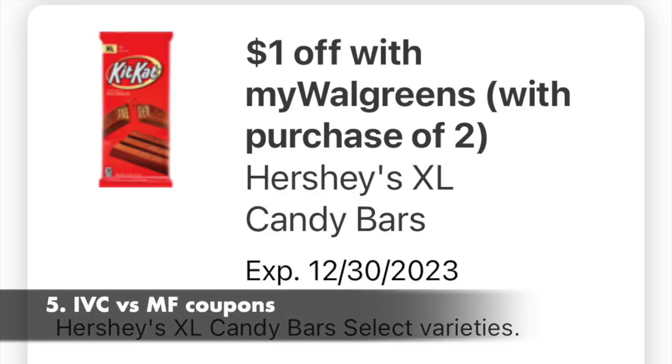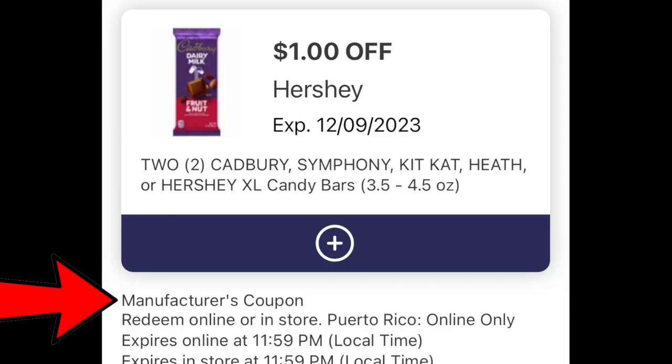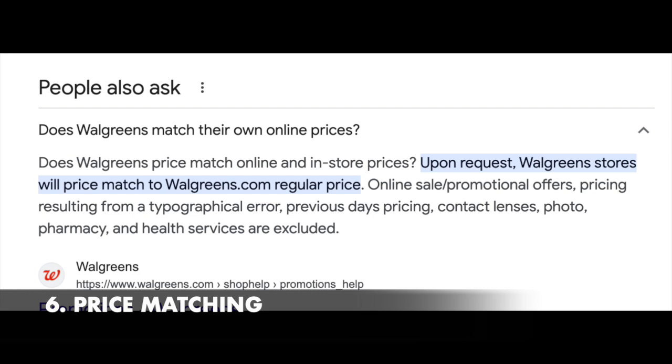Now, what is the difference between an IVC and a manufacturer coupon? IVC stands for Instant Value Coupon, which is a Walgreens coupon. This is an IVC, and anytime that you see it in the app where it says with my Walgreens, you know it's an IVC coupon. That you compare with the manufacturer. And if you look down below where the red arrow is, see how it says manufacturer? That's how you can tell the difference. IVC will always say with my Walgreens, and then manufacturer, pretty evident. And if you've watched any of my Monday videos doing curbside offers, you can actually pair these two. And that is one unique thing about Walgreens, that you can throw a manufacturer and an IVC to have even bigger savings.